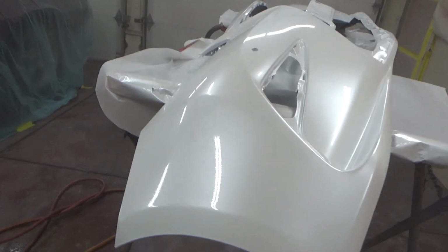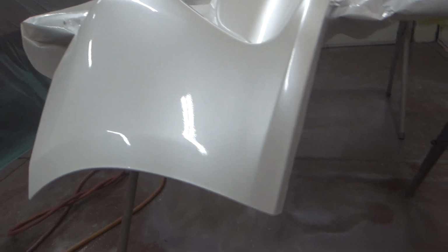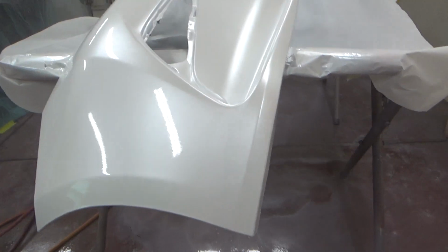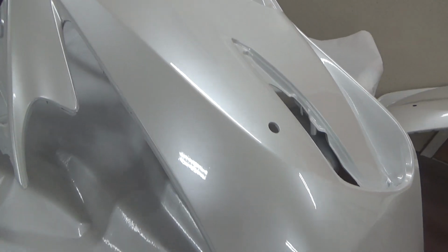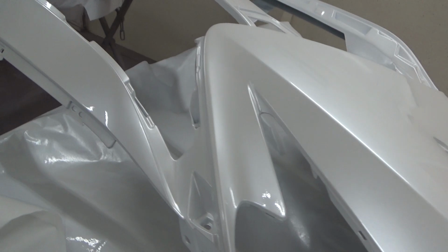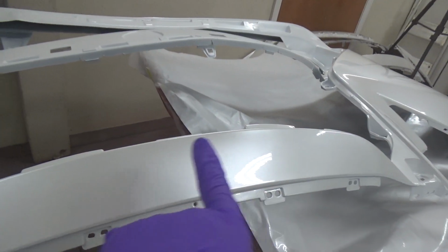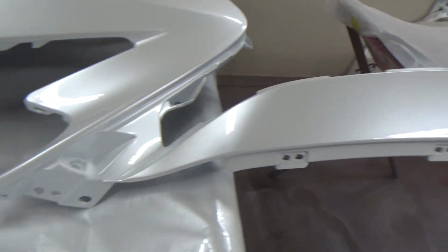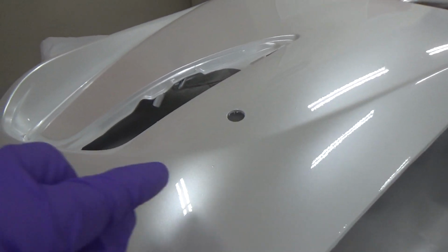It seems to have gone on pretty well. Got a little bit more texture than I would like. I put a little bit more right there. This is nice up here. Hopefully the clear will lay down a little bit as well. Nice texture right there. Pretty clean. There's a little bit of stuff like that in it, but not much.